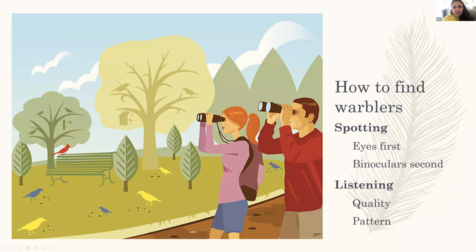The other really good tip about finding warblers is to listen. And when I say listen, if you're just now beginning to learn bird songs, try to listen for the patterns. So is the bird singing 2 syllables and repeating them? Is it 3 syllables and repeating them? Is it maybe just 1 syllable? That's for the pattern. Just try to think of what kind of song structure you're listening to, because even if you can't figure it out right there and then, you might be able to figure it out later.